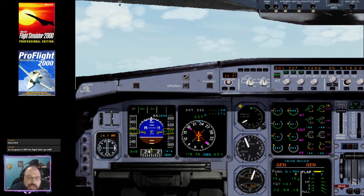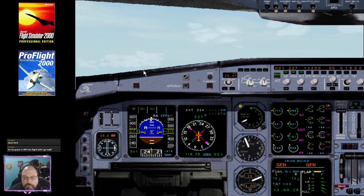So do you see the clouds? It would not look this smooth if you did not have the Voodoo 3dfx going.